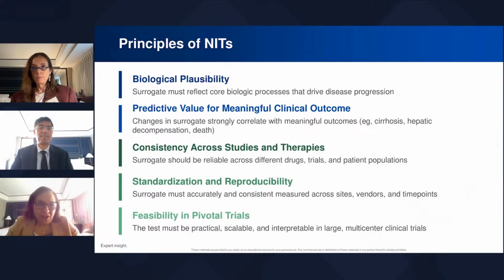And so as we talk about moving the field forward beyond the biopsy, there are key principles to recognize in regards to non-invasive tests. These tests really do need to be biologically plausible. They have to be surrogates that reflect the core biological processes that drive disease progression, with the understanding that fibrosis is the primary predictor of clinically related outcomes. They have to have a predictive value of meaningful clinical outcomes, how patients feel, function, survive, or progression to cirrhosis, decompensation, or death. They have to be consistent across studies and therapies.